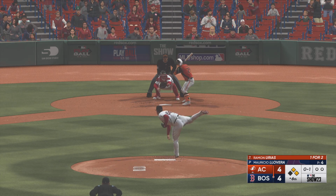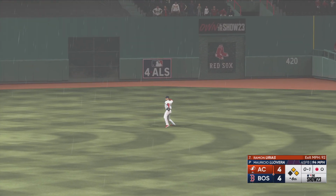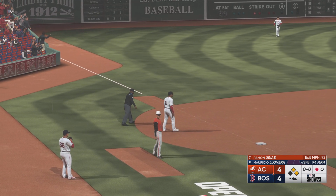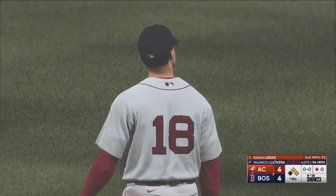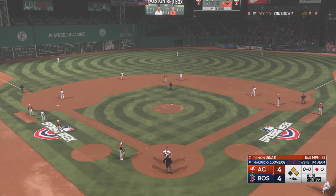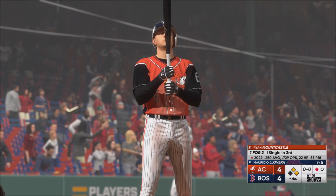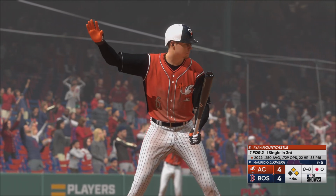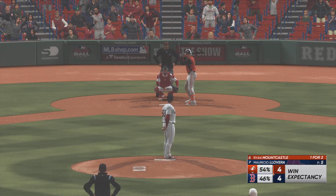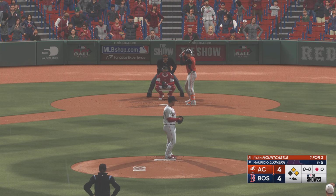Right-hander kicks, deals. Hard liner. Duvall makes the play, and that is a big first out. The first baseman, number 6, Ryan Mountcastle. 2 on, 1 out. The last thing he wants is to hit the ball on the ground, but I wouldn't expect many pitches up in the zone. They'll be pitching for a double play in this spot.